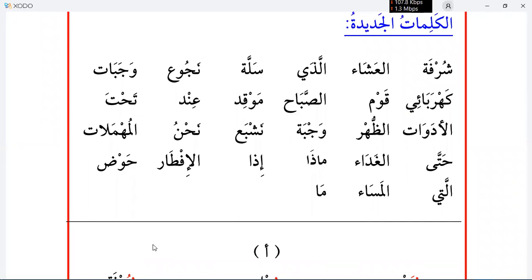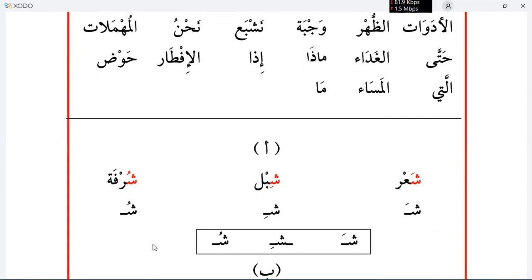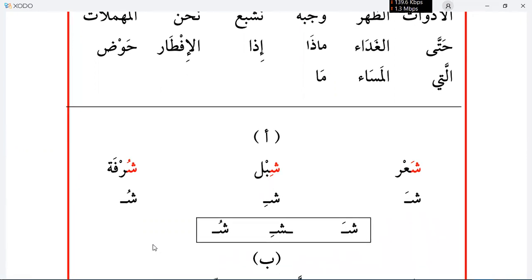نحن. We. المحملات. Trash. حتى. Until. الغداء. Lunch. ماذا؟ What. إذا. If. الإفطار. Breakfast. حوض. Basin. التي. Which or that. المساء. Evening.